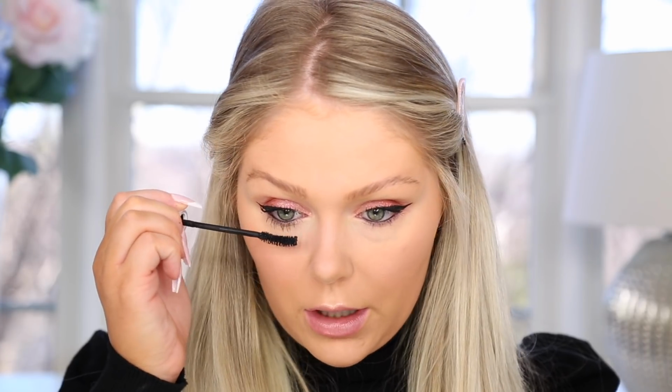I will say though, the curvedness of this wand makes it easy to get in on the lower lashes because it's curved in the same way that your eye is. I do feel like my lashes look pretty good though, so I don't hate this for sure.